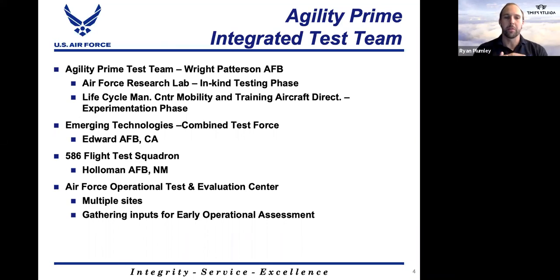We have support here from ETCTF at Edwards Air Force Base with Jeff, and 586 Test Squadron at Holloman Air Force Base with Sulu. They're going to talk some later about their work. And we have several representatives from AFWERX, Air Force Operational Test and Evaluation Center, from different sites, and they're helping us early on, really getting involved early as we're trying to mature the technology, learning about what the operational assessment for these vehicles is, observing what's going on. So it's a lot of good folks that we've got involved.